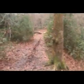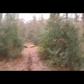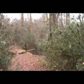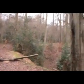It's just another day in the woods, really. Maybe I'll find some elf cup or scarlet elf cup, an early fungi, but who knows. And no brew kit, nothing today, just me and the dog and a couple of treats for the doggy. So here we go. Spring is on the horizon.